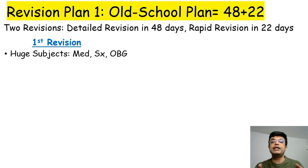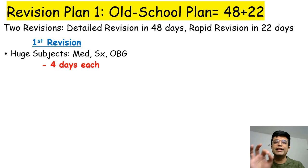the subjects into weightage. So huge subjects which give you the maximum number of questions are 3: medicine, followed by surgery, followed by obs-gynae, right? Then for these huge subjects, you need to give 4 days each. I know it sounds very less, how will medicine happen in 4 days, but understand, this is all we have. This is what everybody has. And you have to do it. You have to revise. How we are going to do it, I'll be coming to that point. So huge subjects, 4 days.